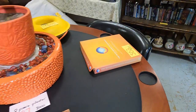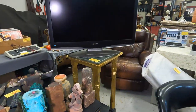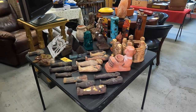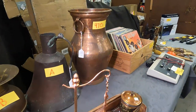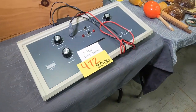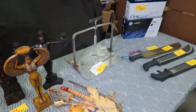All right, we have magnetic stuff. We have salt lamps. We have woo-wah stuff right here. Ooh, check it out. Look at all the Egyptian lot, guys. The entire table full is gonna be going. All right, look here. We have brass, copper, you name it. We have vinyl. We have a facial system, a T5000 facial system, and more cool collectibles.